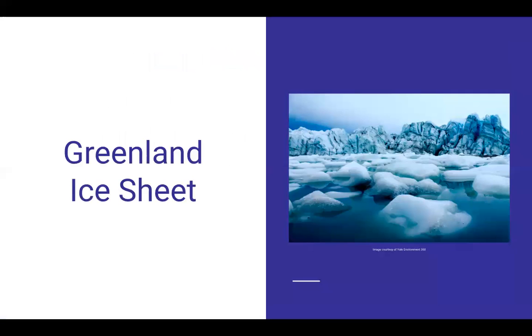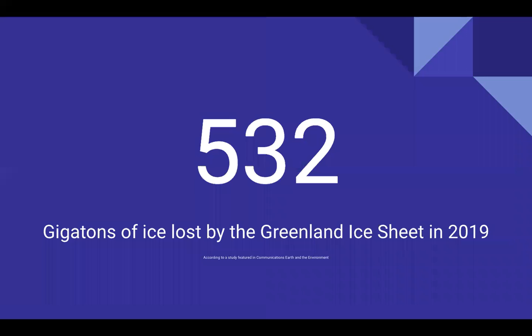So an example of the Greenland ice sheet is shown in the image to the left. As you can see, the ice sheet is melting, as you can see the pooling of water on the side. So for the next set of slides and charts, we wanted to introduce this statistic, which is that 532 gigatons of ice was lost by the Greenland ice sheet in 2019, and that is the most ice that has been lost by the Greenland ice sheet since it started being tracked.